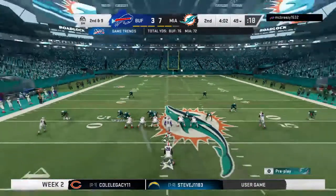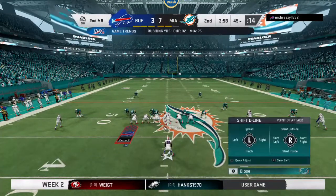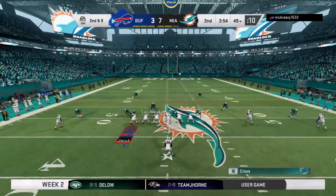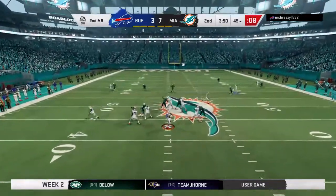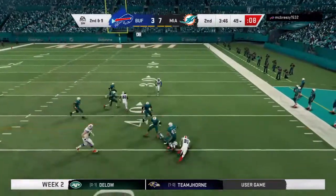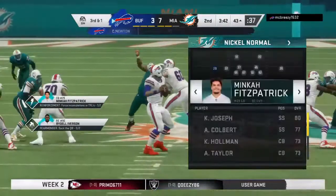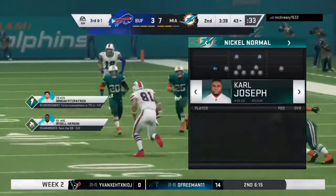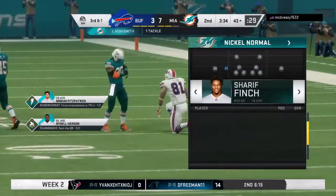Here's 2nd and 9, just a yard on that last run. Newton. This one into the hands of Burton, and he'll get it down here to the 43. When you execute a drag or a crossing route really well and give them a chance to let it develop a little bit, you can gain some significant yardage hitting your tight end on that one.